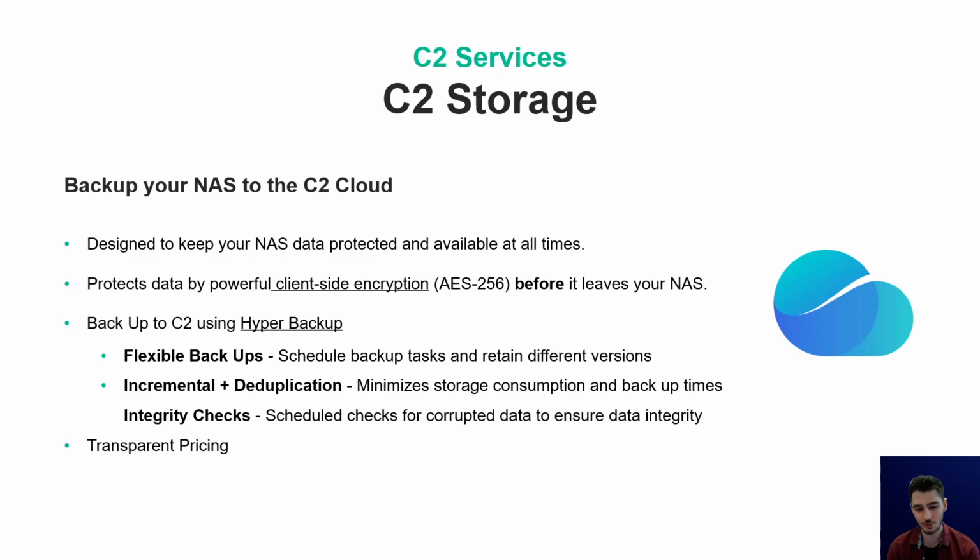And then it also offers incremental backups, which means that we only transfer and store data or blocks of data that have changed since the last backup, rather than transferring and storing the entire data set. So this can as well reduce backup times and minimize the impact on your network and resources. And in addition to these features, C2 storage includes integrity checks to detect corrupted data and ensure your backups are always accessible.